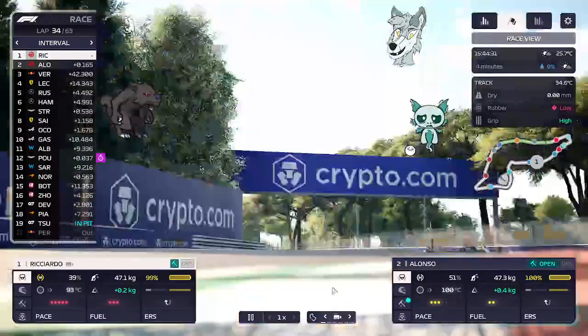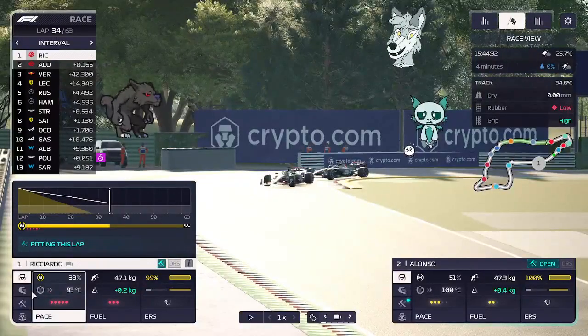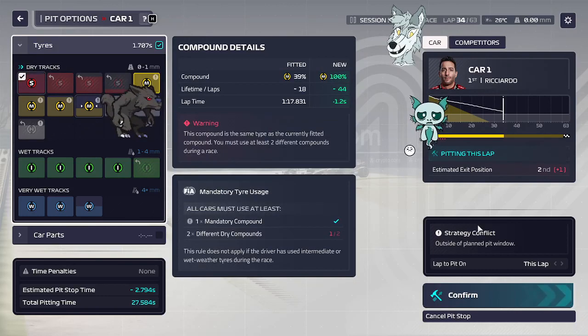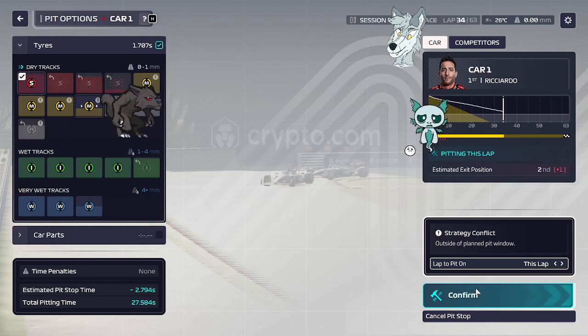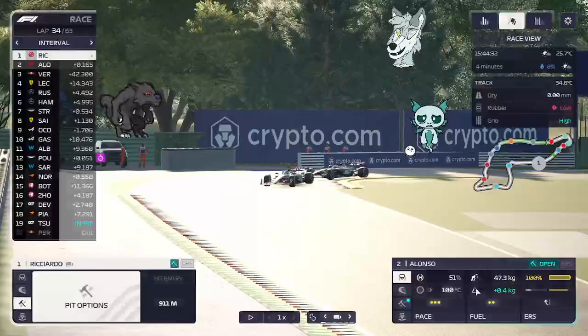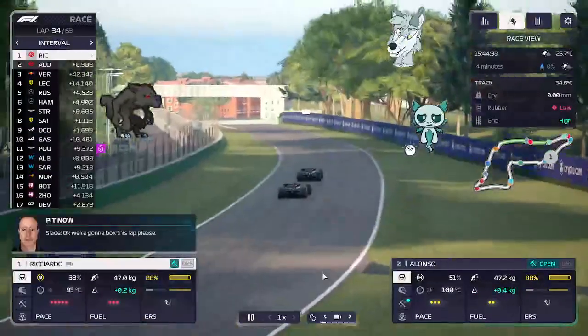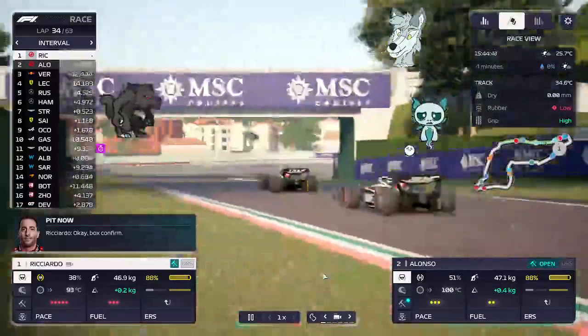Oh, you want me to switch to the softs? Hold on. Softs? What was that? Hold on. You saying to switch to the softs? So you're confirming me that I'm doing this one correctly. Do the softs then on Ricardo then? Then confirm it? I want to confirm that we are using softs for the last remainder. That's confirmed then. I want to make sure. Okay, we're going to box this lap, please. Okay, box confirmed.